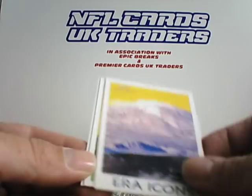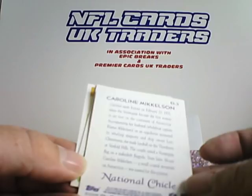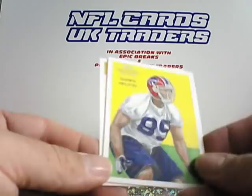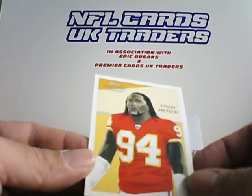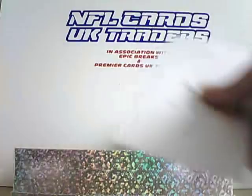first woman to set foot on the continent of Antarctica. There you go, when was that? 1935. Good history there, which Lawrence, I'm sure you appreciate. Sean Nelson, rookie card for the Bills, and Tyson Jackson, rookie for the Chiefs. So that's Lawrence. 45 is back to Brian.